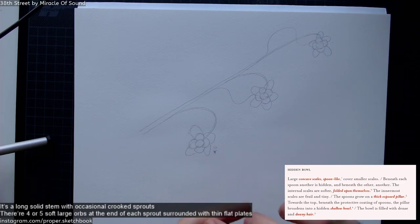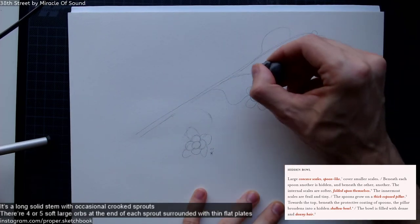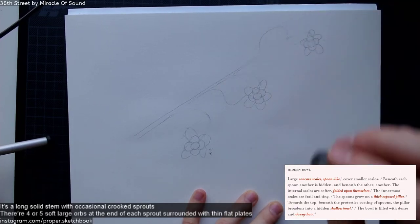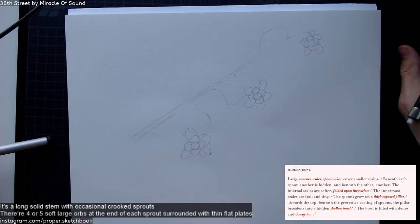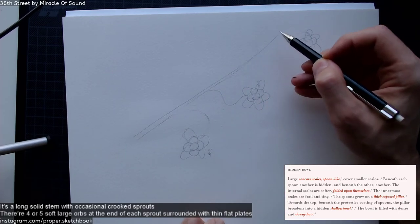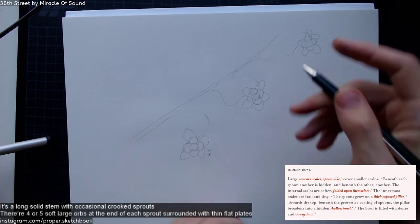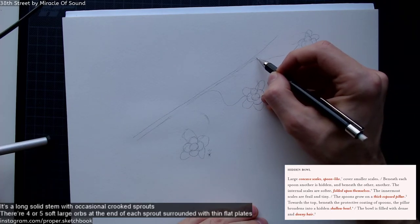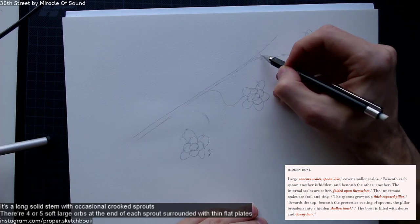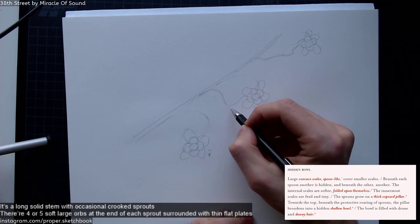Do you know what you mean by crooked? Yeah, I guess this is not really crooked. But it says long solid stem, so that's what I think confused me. Because I don't know what it is actually. Super hard without knowing the color. It looks a little like blueberry, but maybe it's some other berry.